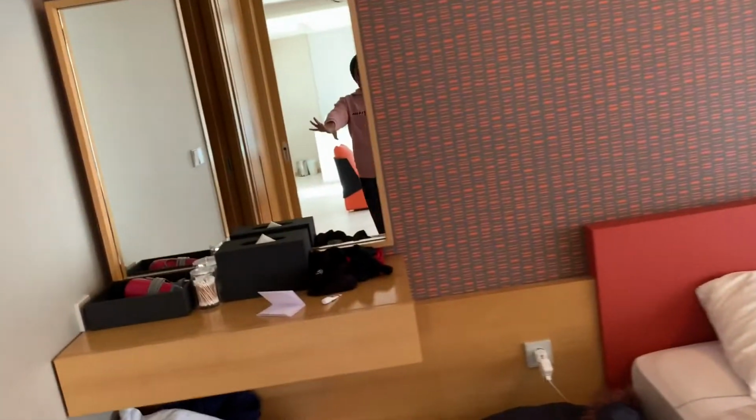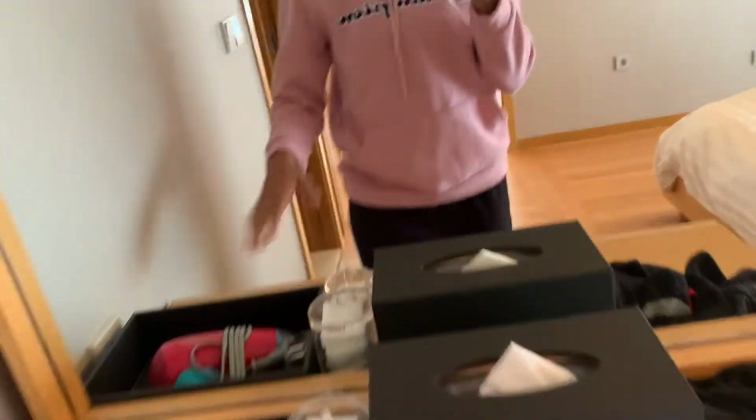I just threw some of my belongings in here. Once again, you have another closet for storage. This is what the room looks like. Light switches are on the wall right there. You also have a flat screen TV, a nice bed, nightstand, a little dresser and stool to do like makeup or whatever, a nice big mirror, and then your bathroom.